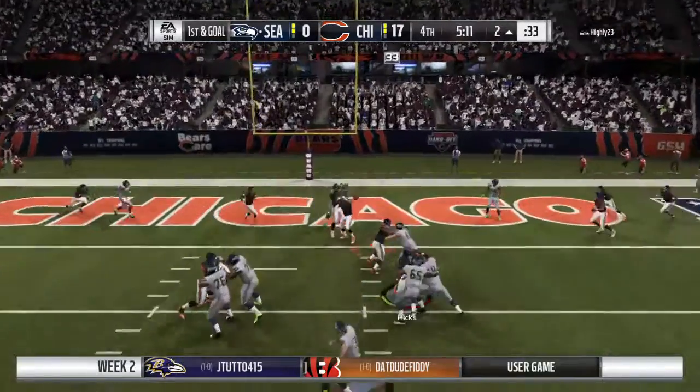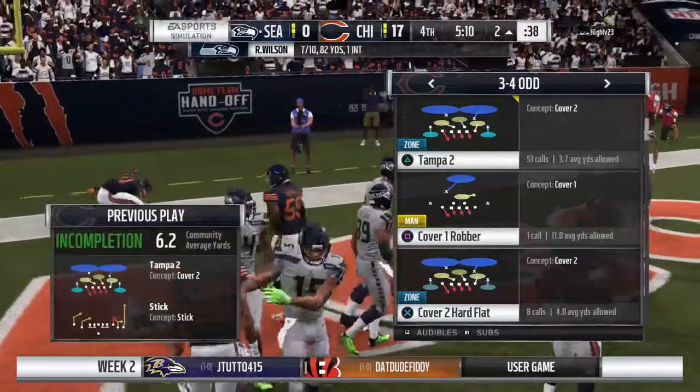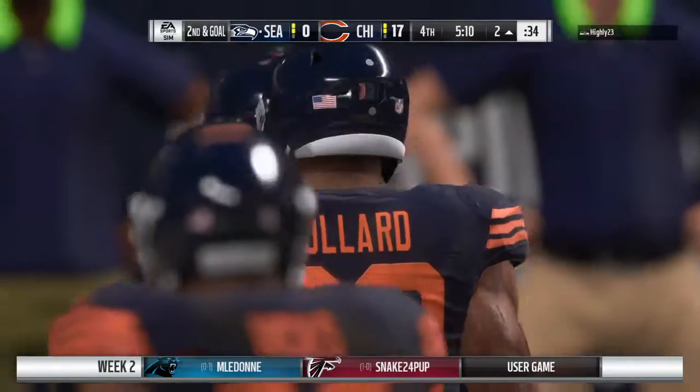To throw is Wilson, operating from the gun. Oh, and it's incomplete. That would have been big in the end zone if he could have held on. Instead, it's second down.